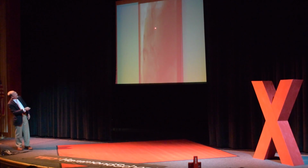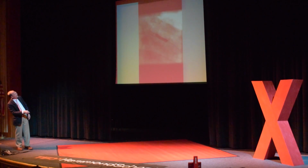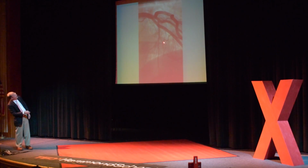This is the artery being fixed with a stent. This is the stent scaffold on a balloon. That's it going in the vessel. And this is just another view of it. And then this is what it looks like now. So where there was a blockage is no longer there.